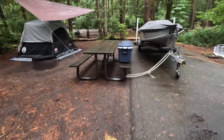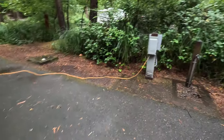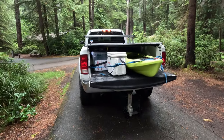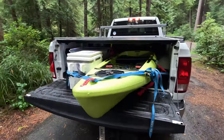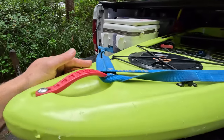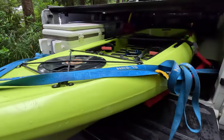Okay, we are all set up and packed. The nice thing about these 10-foot kayaks, I don't even have it all the way to my bed, but it doesn't stick out that far. This is an 8-foot bed, but they just pack up so easy. They're so light, and there's lots of points to tie off onto. That's one thing I like about it.